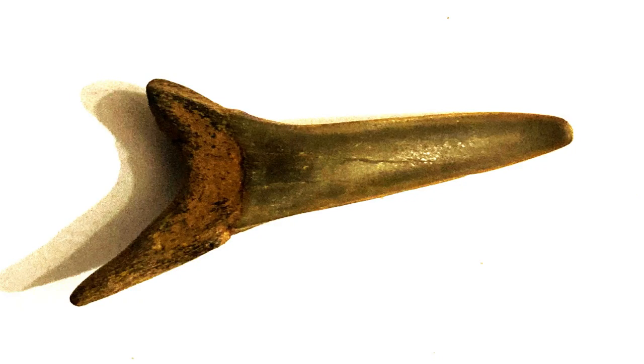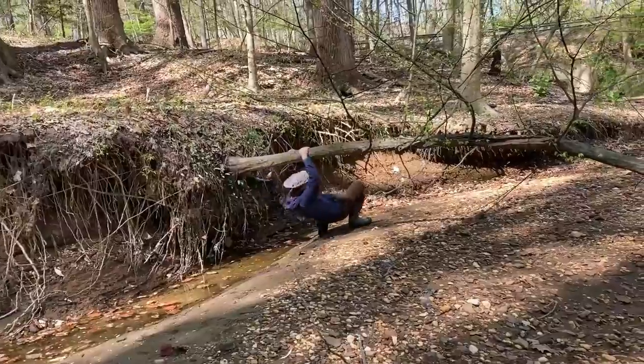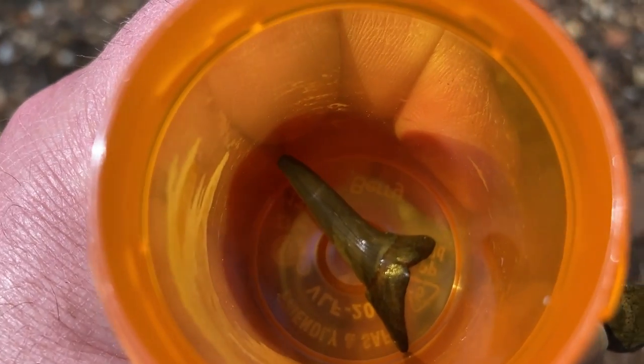So thank you, Gus, for giving me your spot over here. No problem. So Gus showed me where to dig, and now we found my first tooth. So, my luck is changing. So there it is, the one large shark tooth.